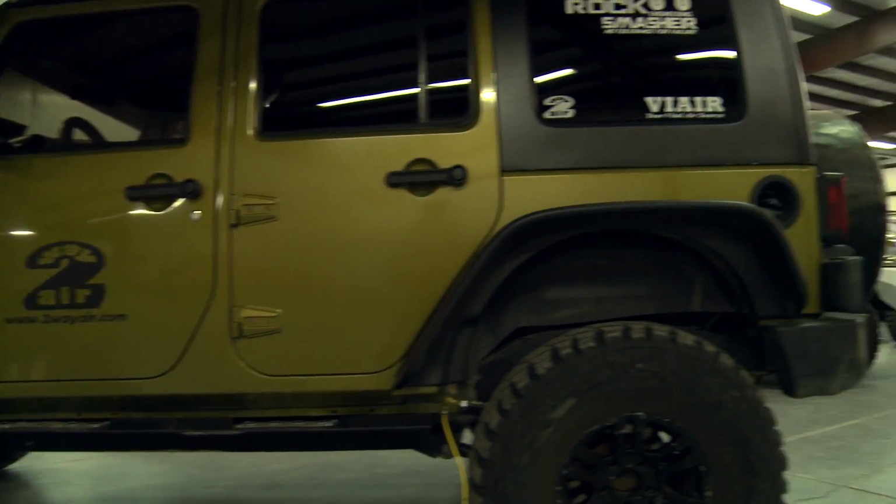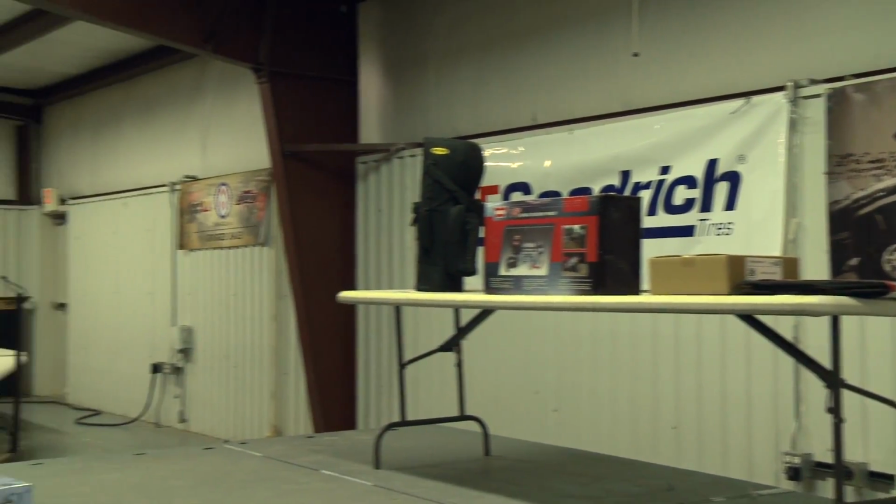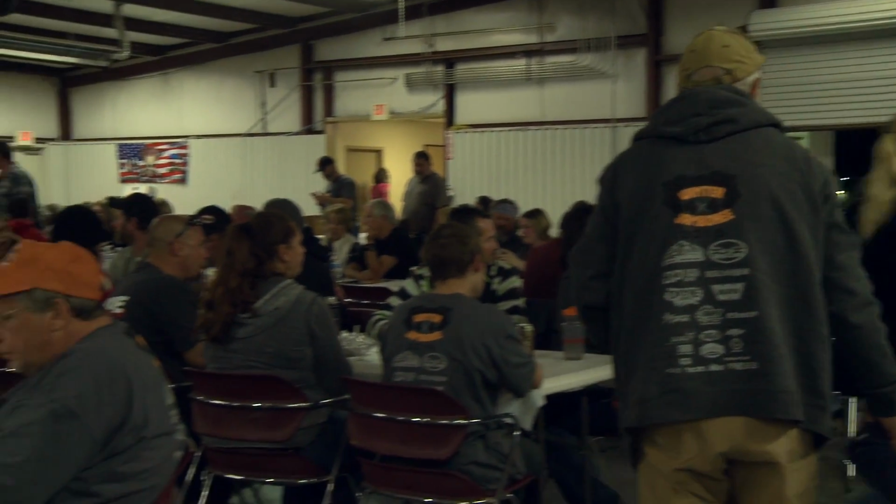We're at Winter 4x4 Jamboree. This is our first event here in southern Utah, down in Hurricane. We started the Winter 4x4 Jamboree in order to channel money into the public land use cause. All the proceeds are donated to keep our public lands open.